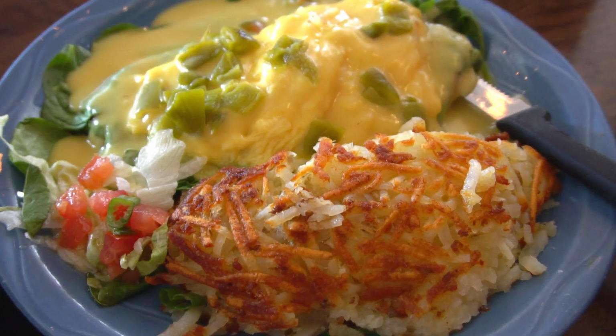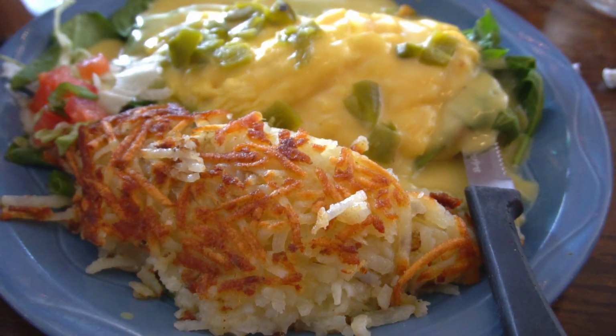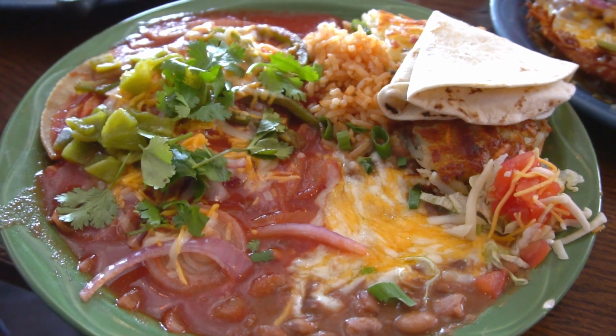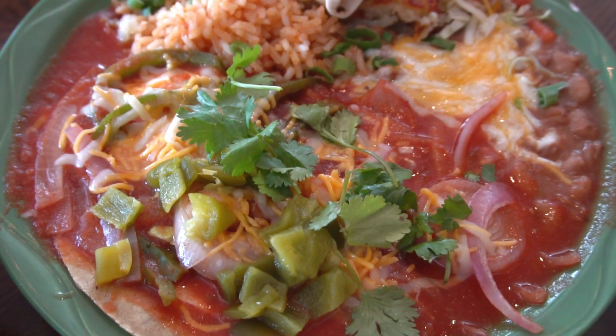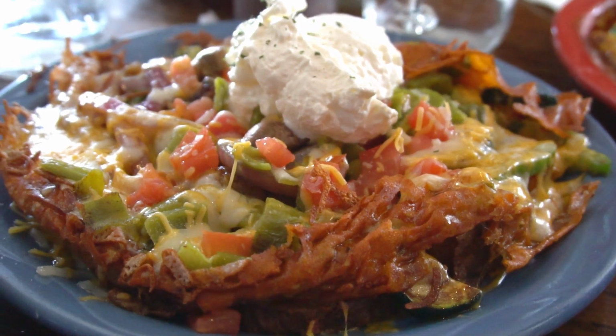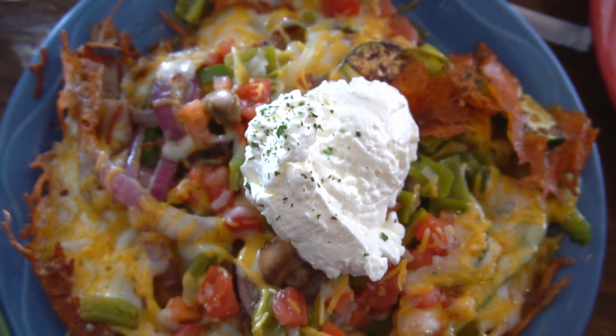The Huevos Florentina come with 2 eggs with side of hash brown and some salsa, and they are absolutely delicious. Vegetarian rancheros come with flour tortilla, 2 eggs, bell peppers, onions, rice and beans, and red sauce. Fiesta potatoes come with hash browns, roast potatoes, bell peppers, mushrooms, zucchini, and topped with sour cream.